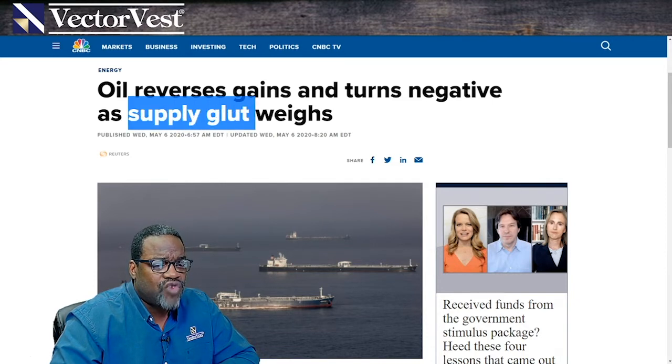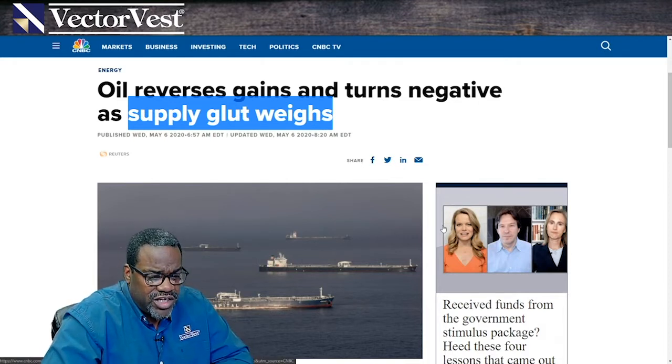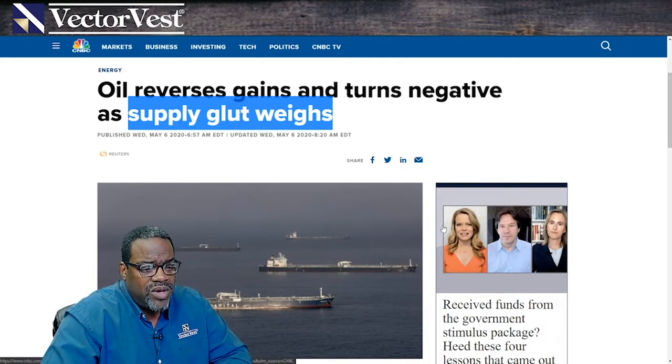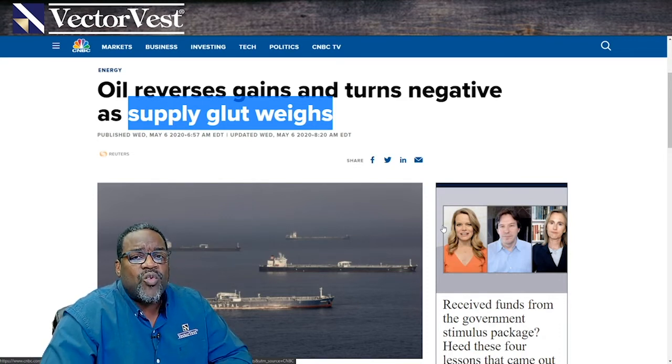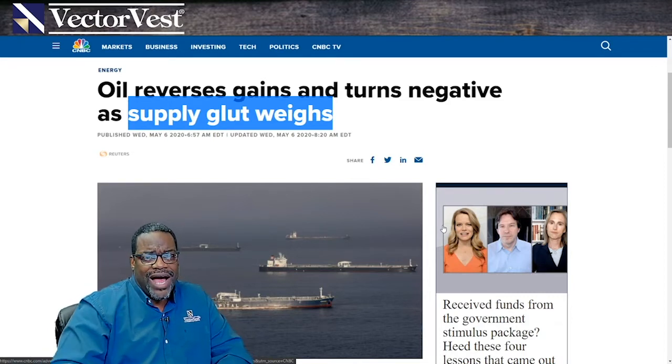Folks, oil is rocking and rolling. Look at this picture. We've got a lot of ships sitting offshore holding a lot of oil. We still have an oversupply. So why is oil moving higher?